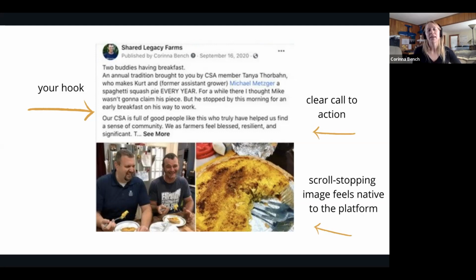Okay. Plus, my husband and Mike Metzger, to the left of him, are two personalities that are well known to people who follow my farm. And you see two guys giggling and laughing, and you kind of want to go, what is this all about?